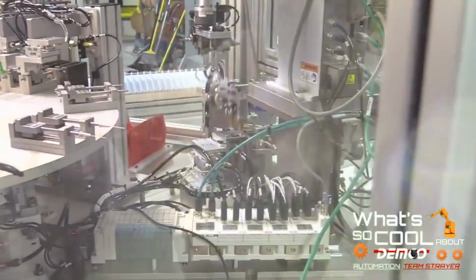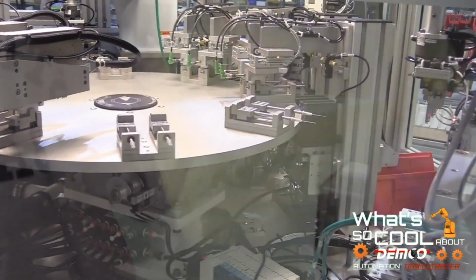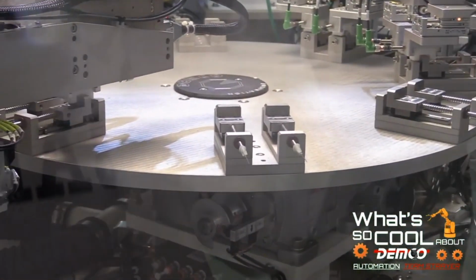Demco Automation develops advanced processes for high-technology industry sectors that enable their partners to realize their years of great expertise in manufacturing. These products and systems drive the competitive advantage required in today's fast-paced manufacturing environment.